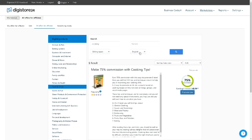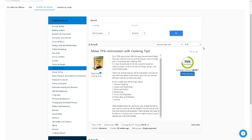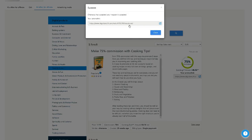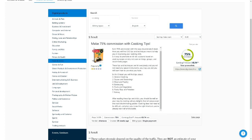Once you're on DIGISTORE24, you'll be amazed by the abundance of cooking products available. It's like being a kid in a candy store, except the focus is on kitchen gadgets, cookbooks, and other culinary treasures. Explore various categories like cookware, cooking courses, recipe books, and more. As a food enthusiast yourself, you can highlight the cooking products that truly resonate with your taste buds. Whether it's an incredible kitchen gadget that simplifies meal preparation or a cookbook brimming with mouth-watering recipes, choose products that you genuinely believe in.